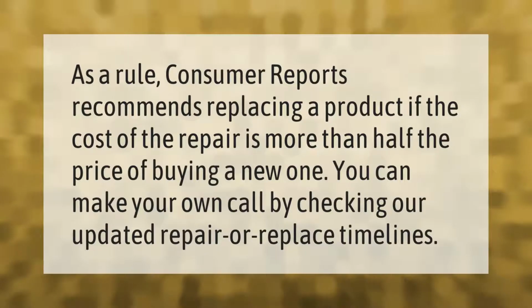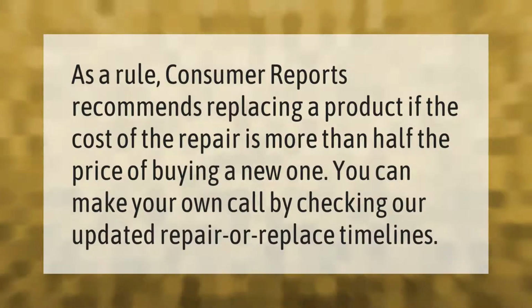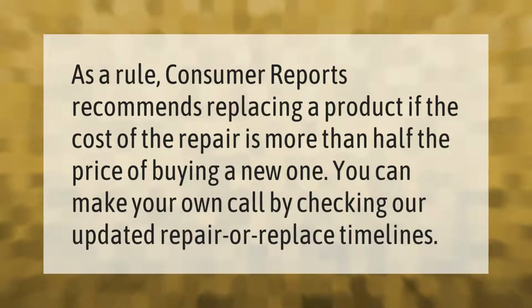As a rule, Consumer Reports recommends replacing a product if the cost of the repair is more than half the price of buying a new one. You can make your own call by checking our updated repair or replace timelines.